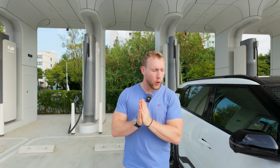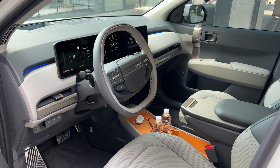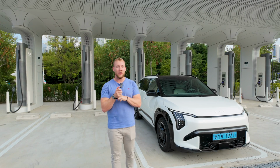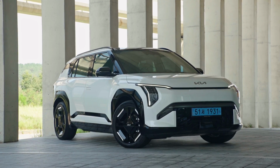Alrighty guys, so final thoughts on the Kia EV3. What are my thoughts after this super duper rushed, quick experience in Seoul with this all new compact electric SUV? It's hard to say. I don't know the price yet. We don't know exactly what specs are going to come to Australia, but I do have to say, in terms of what they were aiming for with this car, I think they've absolutely nailed it.